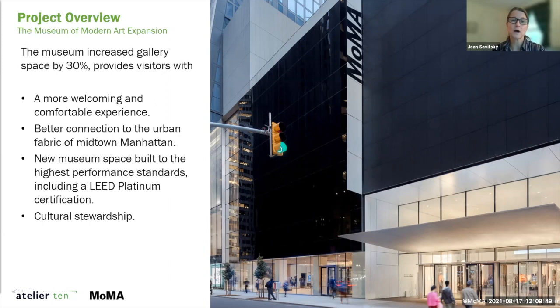We also did this work while the museum stayed open. It's ironic to me that it was only in the last 90 days of construction that we closed the museum down, because we needed to rehang everything to showcase the art in a different way. But for the 4 years and 9 months, the museum stayed open to visitors, and we needed to ensure that it was a seamless experience for them.